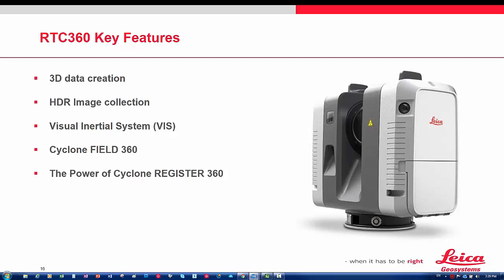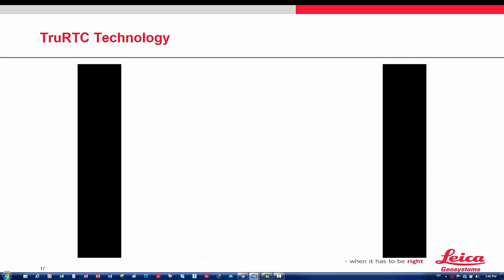First, the 3D data collection, talking about the laser and this double pulse, this incredibly high resolution, high color fidelity HDR image collection system. And it's a really groundbreaking visual inertial system. It basically has an IMU with eyes, we like to call it. Finish it off with an explanation of the Field tablet, Cyclone Field 360. This runs on iOS and Android tablets. And then finally, the power of Cyclone Register 360, which would take the data in from the RTC solution and then register it in the field.